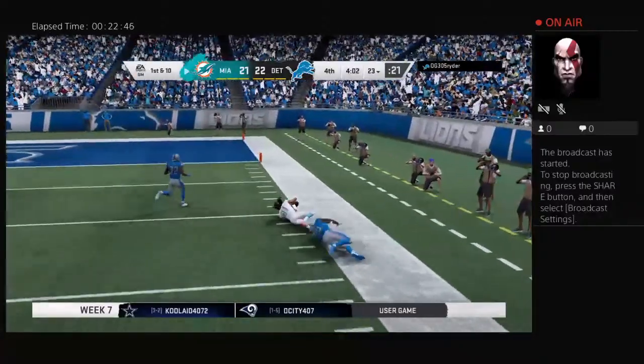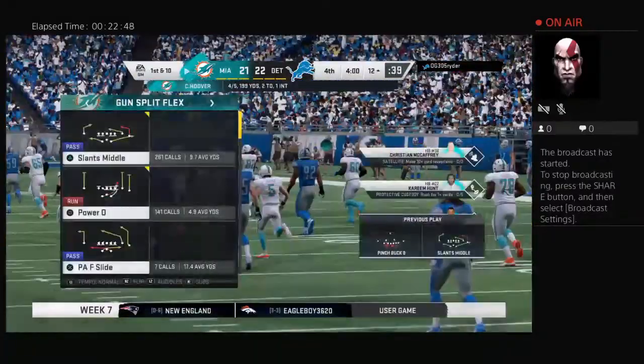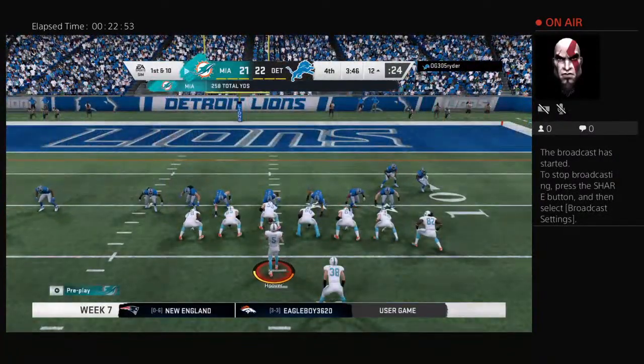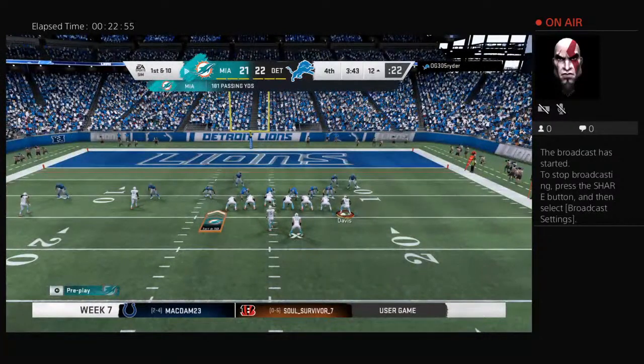There he goes, right side. And he is able to take this way down into Detroit territory. A big play there on the catch and run. 65 yards.